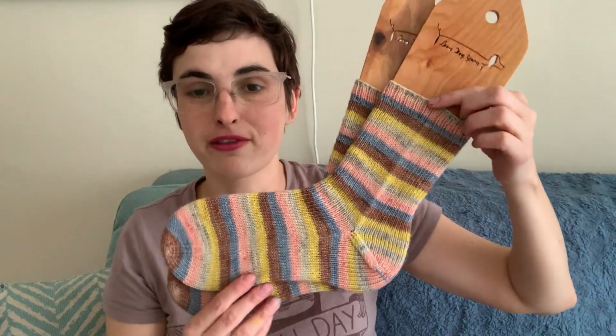And they also qualify for the knit along that Lauren of Valkyrie Fibers is hosting, which is the Unexpected Journey knit along for Tolkien themed projects. So pretty excited about that, and I love this. Love.